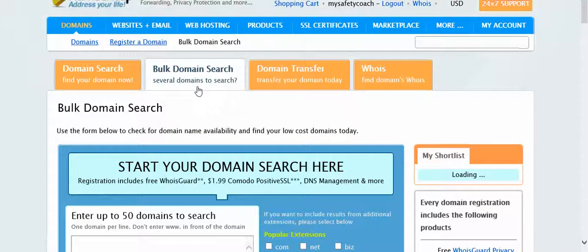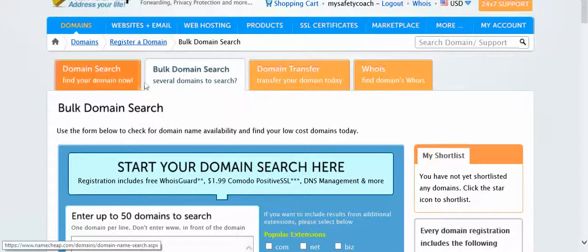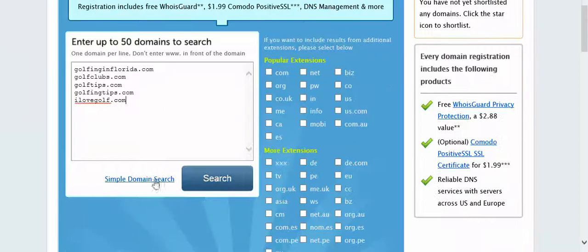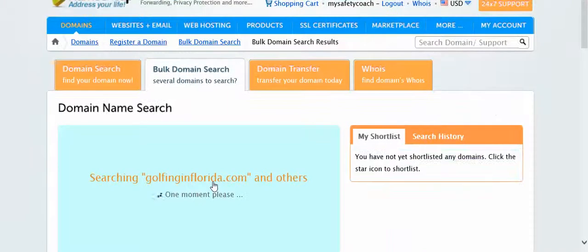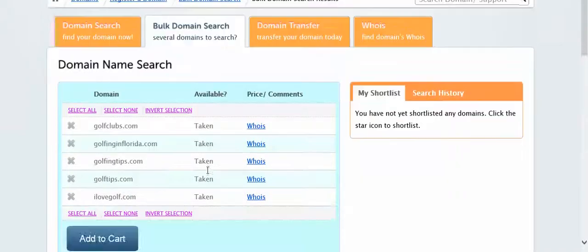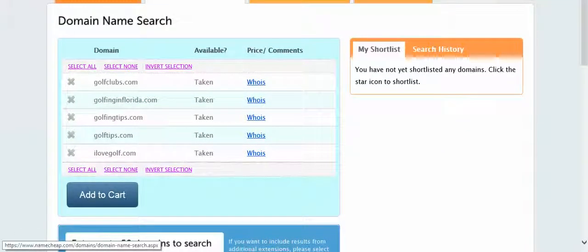Okay, let's do a bulk search. You see up here in the tab, I can do a bulk search or just one search. So let's do a bulk. Okay, so golfing in Florida, maybe, .com. Golfing, let's say golfclubs.com. Golftips.com. Let's try golfingtips.com. I love golf.com. Let's check those out. Wow, so they're all taken. And we don't have any suggestions. It's not when we do bulk domain search.